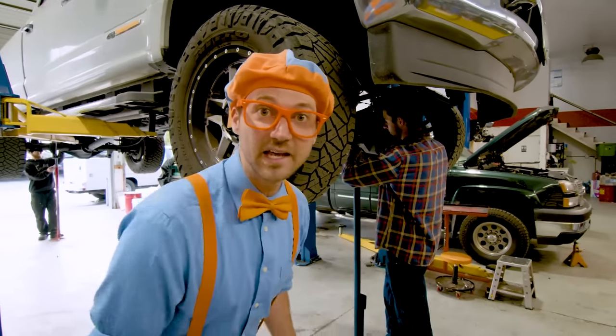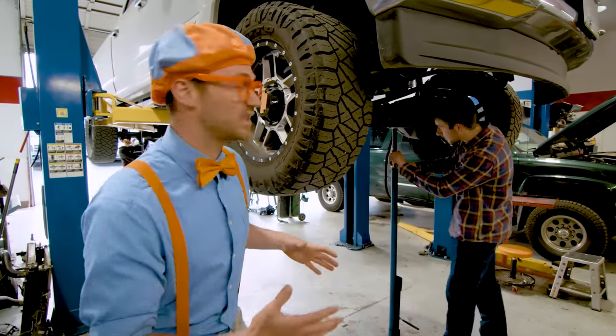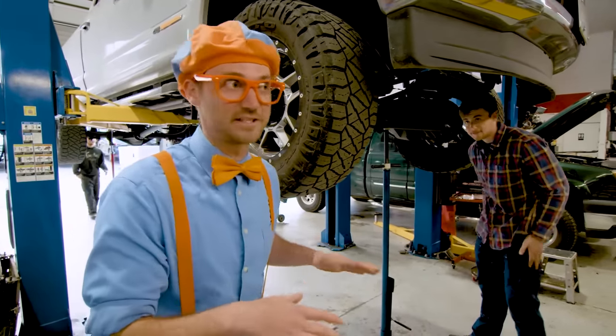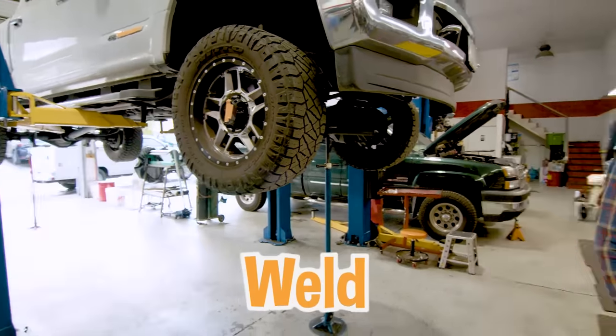Oh, do you see what they're doing? Yeah, they're using those metal posts to go under the truck, so then they can work underneath it safely so it doesn't fall on them. Okay, let's watch them weld.